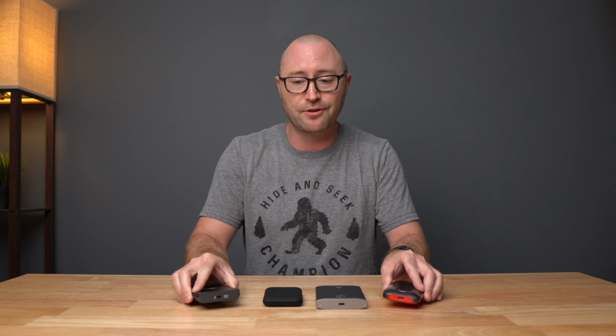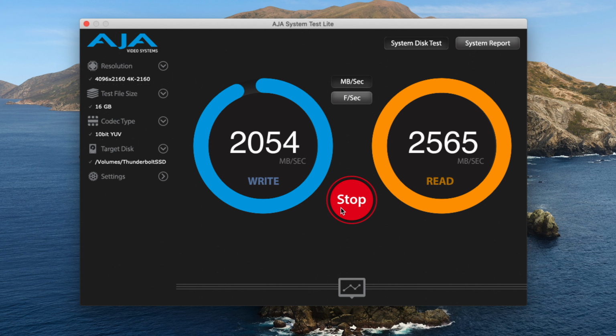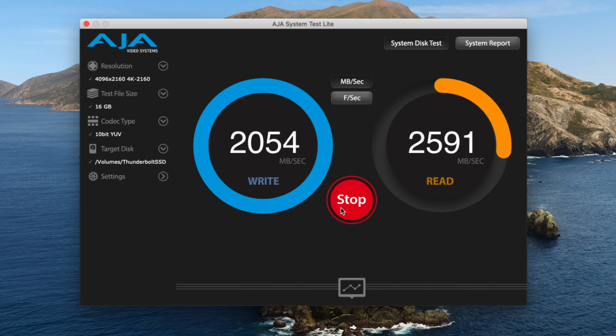Obviously, those are pretty good numbers for a Thunderbolt SSD that's faster than you're going to find on pretty much any other external storage for a Mac. I was a bit surprised in how close they all were to each other, but let's take a look at some of the other tests for a little bit more info.